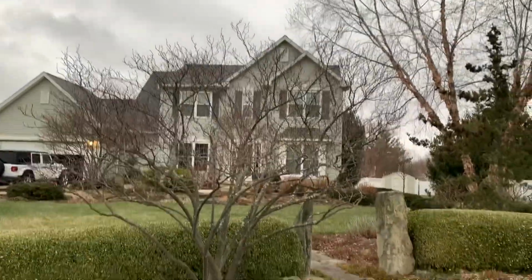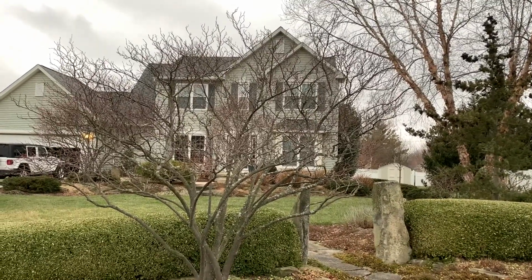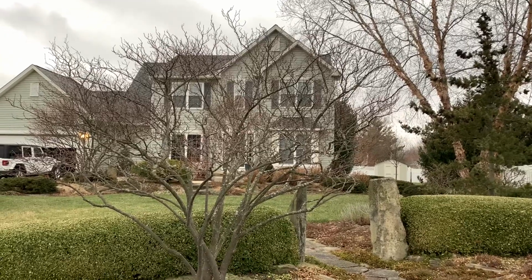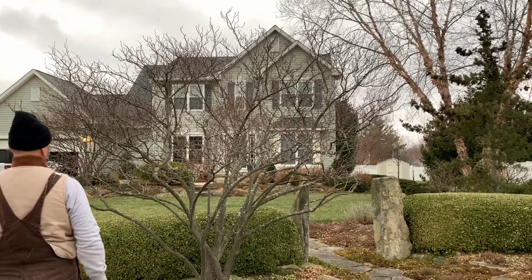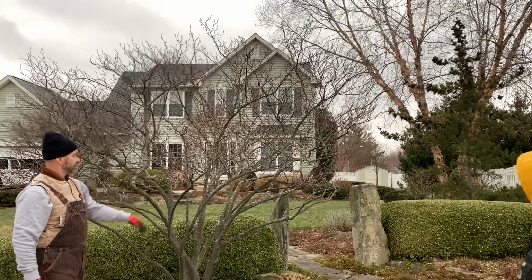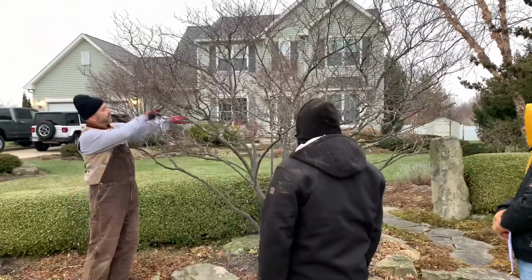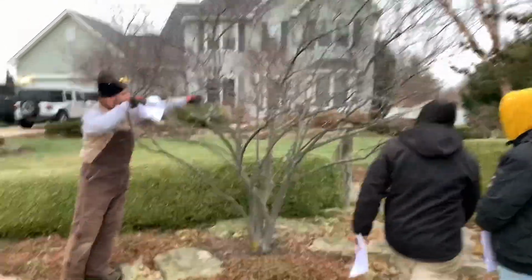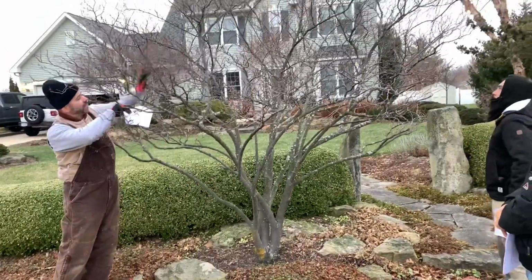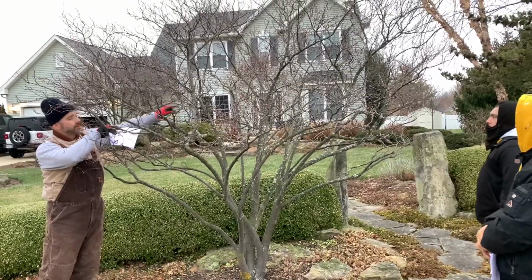And what we're looking for is dead branches, cross branches, sucker growth, stuff like that. So really the only thing within this, this is kind of an inward growing branch. I'd probably just snip that off. The only other thing I would consider a bad thing might be some of this right here. We already have the canopy up on top, which is shading this. This is probably not going to last much longer. So we can go ahead and prune that out.